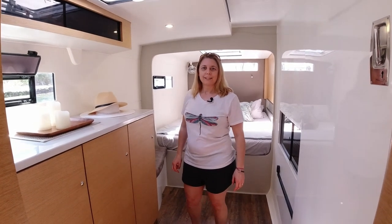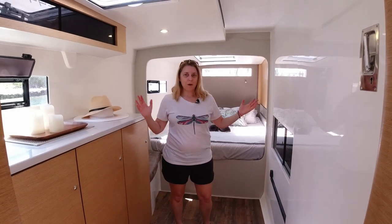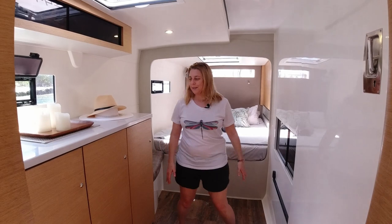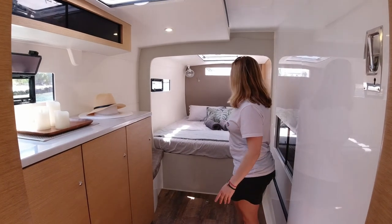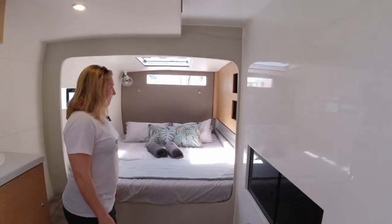Vision 444. One of the things that stood out to us when we first walked down here is how wide it is. It's hard to demonstrate in video, but the opening of the doorways and the walkways is just really nice. So I was going to go through and show some of the things that we have seen.